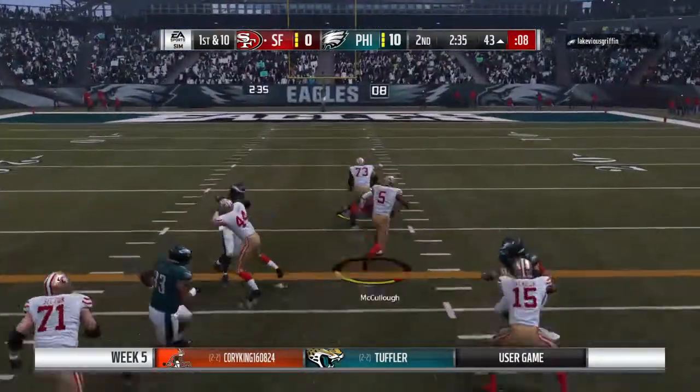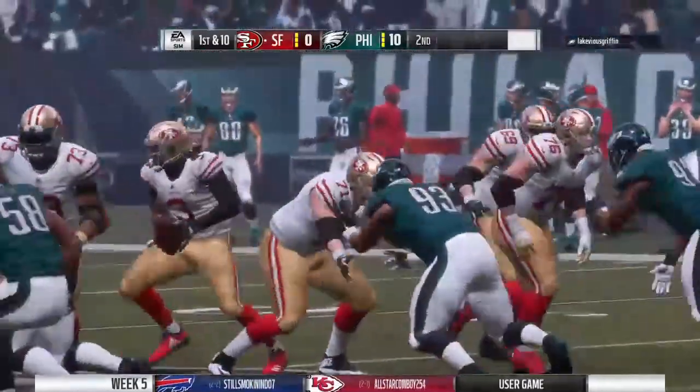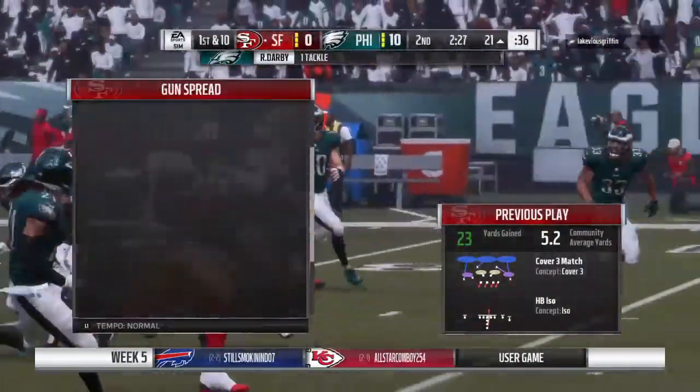And they'll go with a ground attack here. There he goes inside the 30. And he's finally down at the 21-yard line. 23 yards on the pickup there and a first.